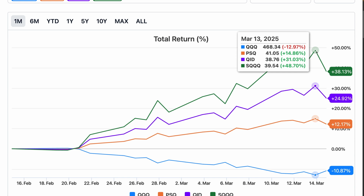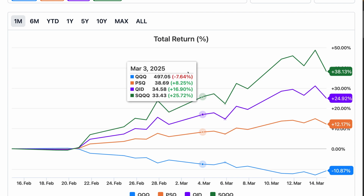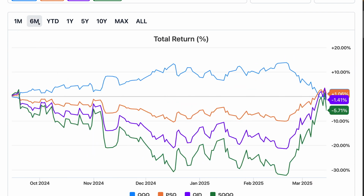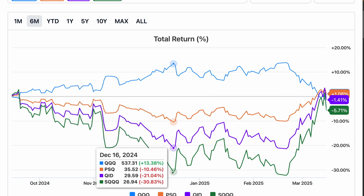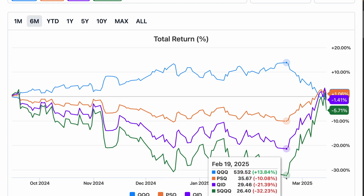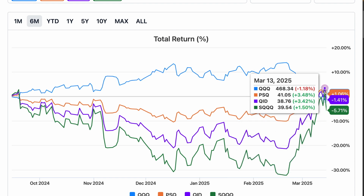And just last week, the return would have been 48% for the 3 times SQQQ. Now, if we go back a little bit further to March 6th, the market was down around 7%. So it's pretty consistent here, and the 3 times one was up 22%. Okay, let's go forward a little bit. So we're at the 6-month period now. During the 6-month period, the 3 times one got down to minus 30%. Actually, in February recently, minus 32%. And then it's basically recovered to a slight profit recently, and then it's gone down a little bit.